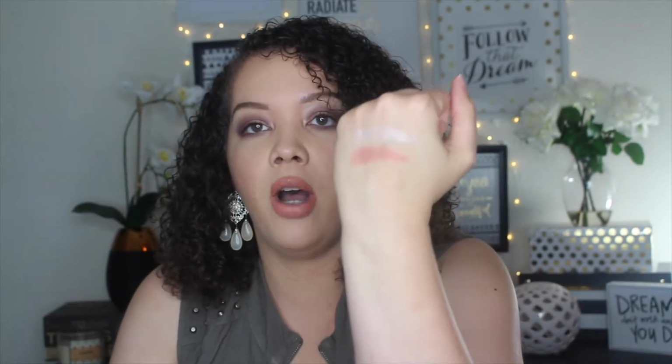So these are the two colors that I have been wearing the most. I definitely wear all four, but these are the two that I have been loving the most. So there they are swatched on my hand, and then I'll go ahead and swatch the other two for you as well. So there is all four of them swatched on the back of my hand.